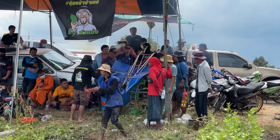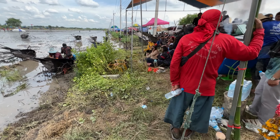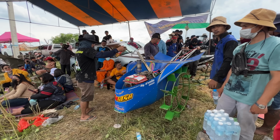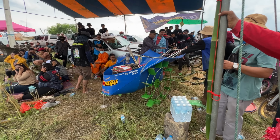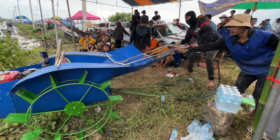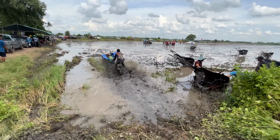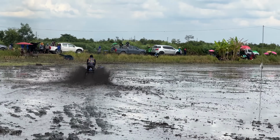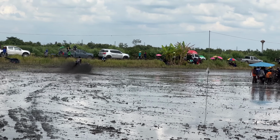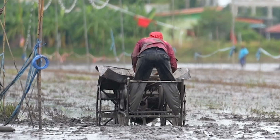I think these guys are about to put their tractor into the rice field. Let's go look. This guy right here is the guy that just left that tent. One lap through the rice field, and look how much mud is covering that guy. I'm not gonna lie, I kinda wanna try it myself.